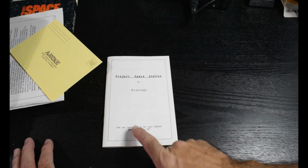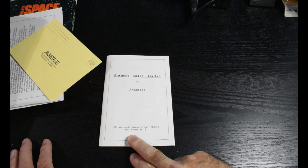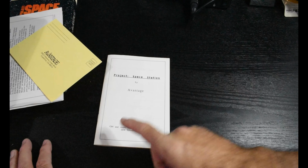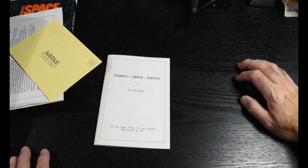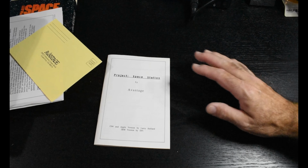Another interesting thing to note, and you can see it on here, this game was released for a few different platforms, the Apple 8-bit line, and then also the IBM version. I've actually played a couple of these, and they're nowhere near as good. The Commodore 64 version, in my opinion, is by far the best version of this game.